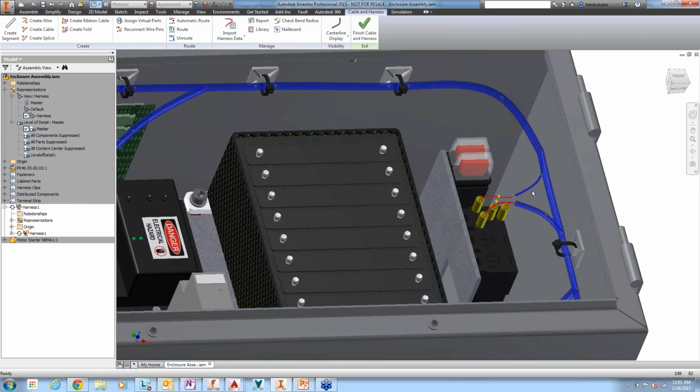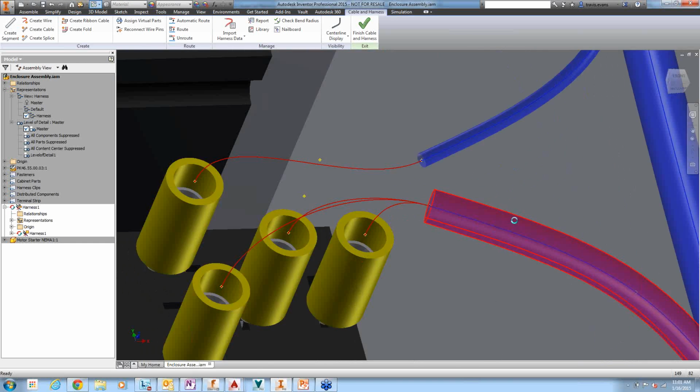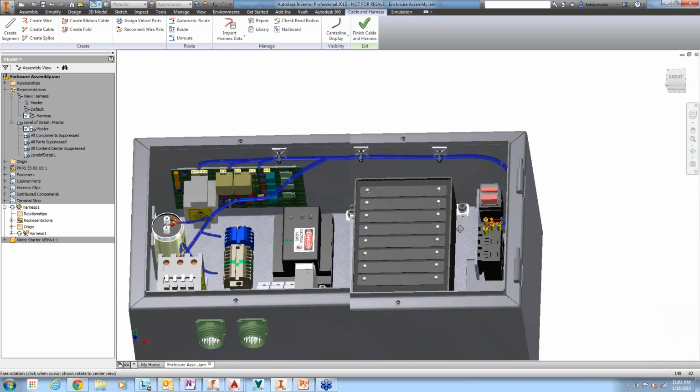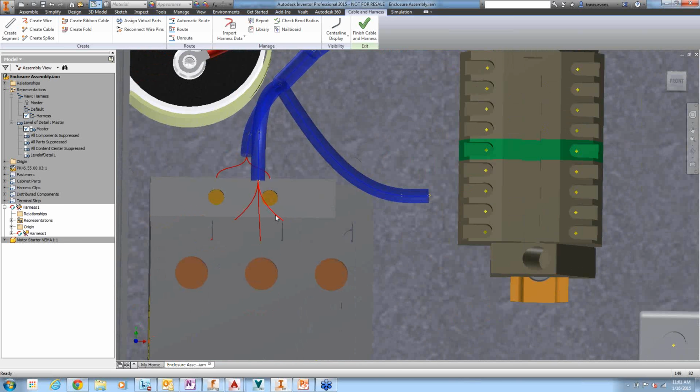One thing you'll notice is this one only has one wire going through it versus this one has three. So that cable segment is going to update. It's intelligent that way. Right, so we can take a look at maybe how some of these connectors are coming through, and we can still manipulate those.